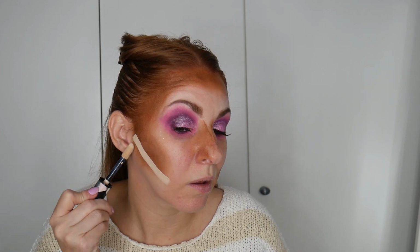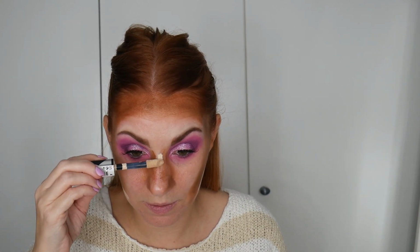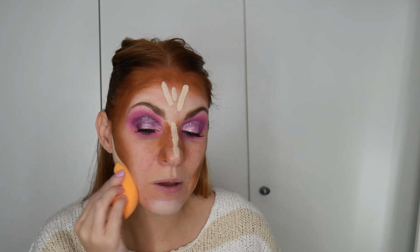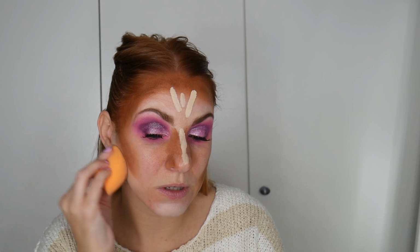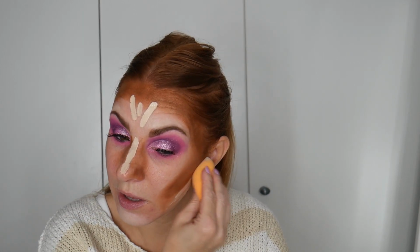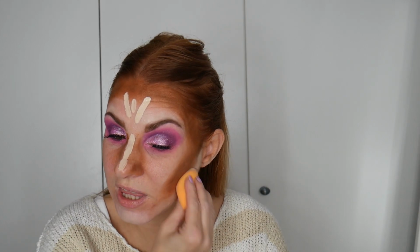Highlight, again, L'Oreal, and this has got the huge doe foot. So what I'm going to do is highlight here, and here, down my nose, here, and the chin, and I'm actually going to blend that in before I do my under eye, because the contour one, or the espresso colour, kind of didn't blend that well, and I think that's because it dried very quickly. So if you are using this concealer and you're going to use it to do your under eye, it may be worth just doing one eye at a time. Very thick, very, very thick consistency.